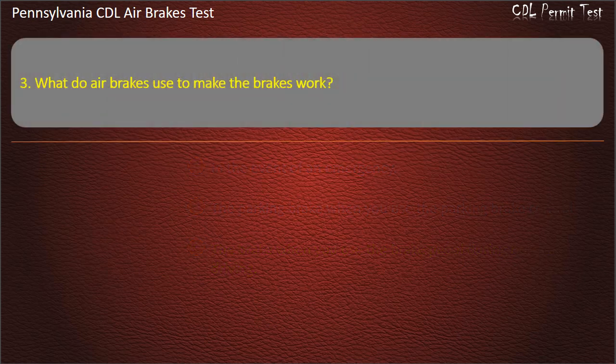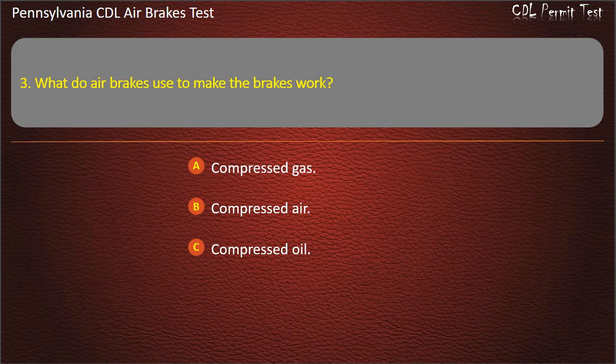Question 3. What do air brakes use to make the brakes work? Compressed gas. Compressed air. Compressed oil. Answer. Compressed air.